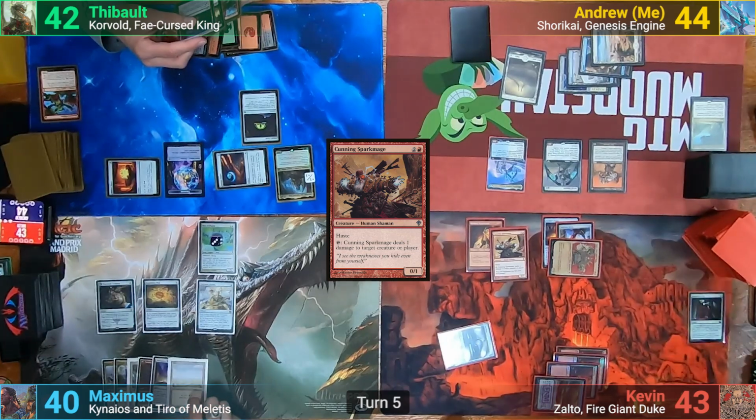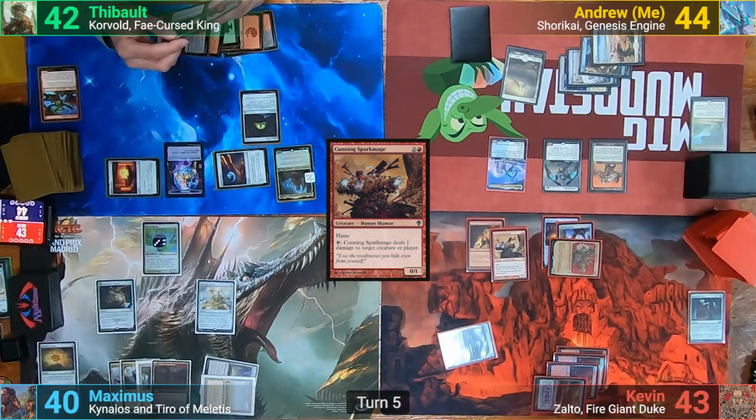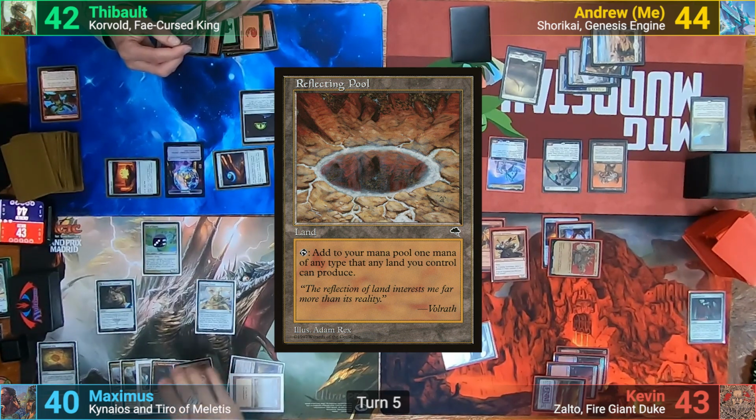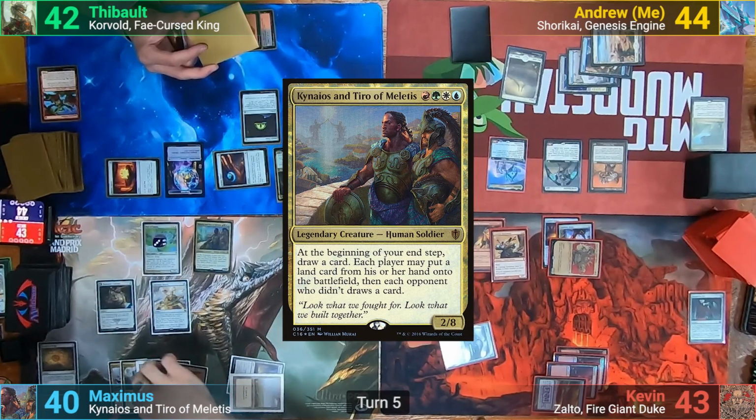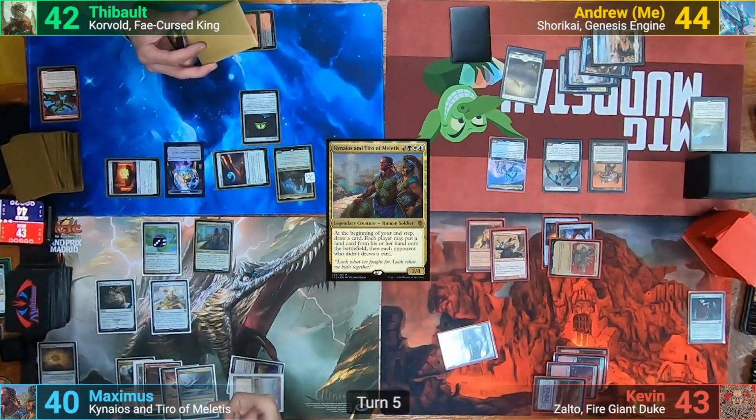He plays a Plains and then sacrifices the Expedition Map to go and grab a Reflecting Pool and plays it. He then has enough for Kynaios and Tiro, and on his end step, he gets his trigger, and all of his opponents decide to draw a card.